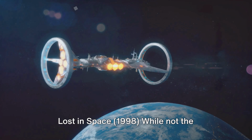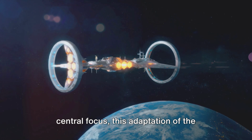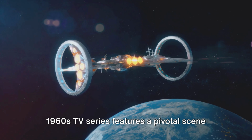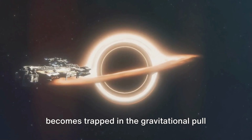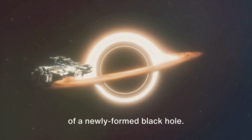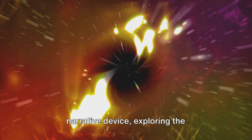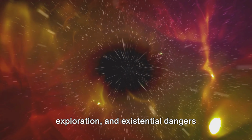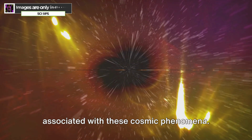Lost in Space, 1998. While not the central focus, this adaptation of the 1960s TV series features a pivotal scene where the Robinson family's spacecraft becomes trapped in the gravitational pull of a newly formed black hole. These movies have used black holes as a narrative device, exploring the mind-bending physics, potential for space exploration, and existential dangers associated with these cosmic phenomena.